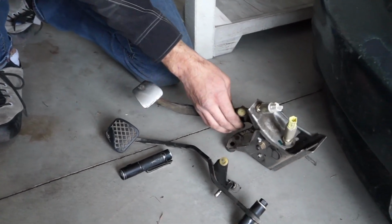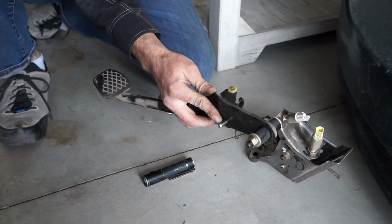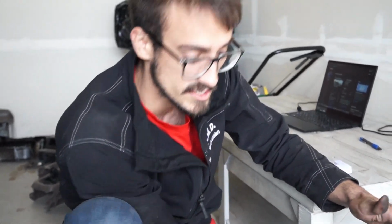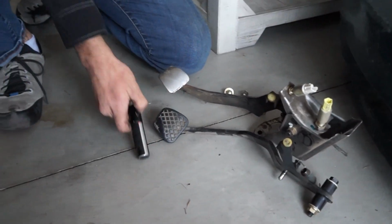The reason I only took the brake pedal out, I don't know if I explained this prior, is that the bracket inside the automatic car seems to be exactly the same, and so is the gas pedal, just the brake pedal is different. So I just took that out. We're going to swap the pedals when we get to that point, and then carry on.